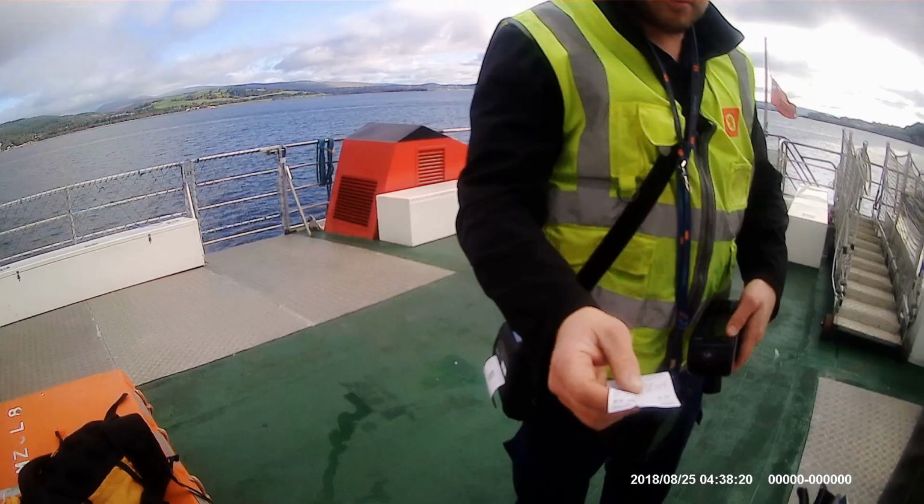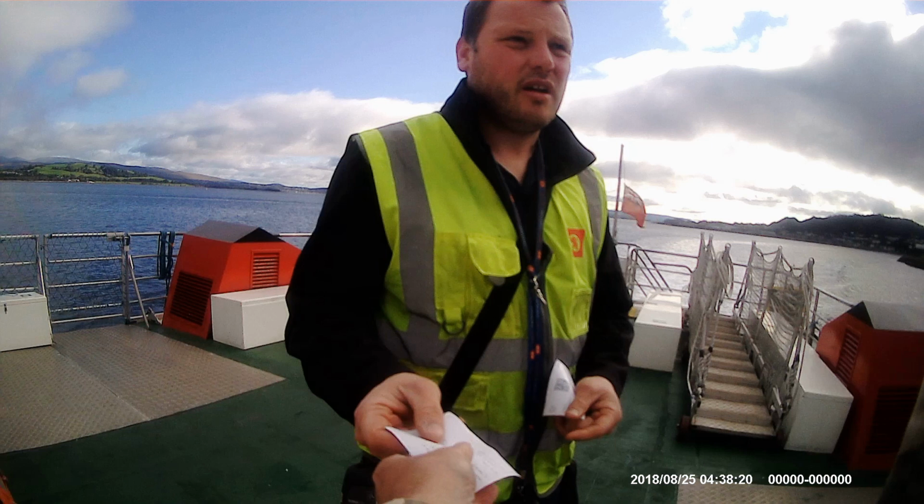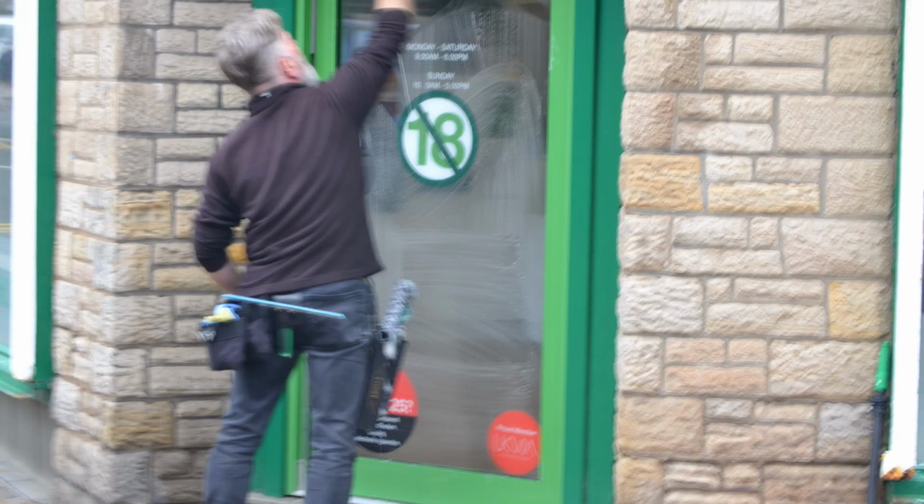The ticket collector is giving me a ticket. I am taking the ticket. I have taken the ticket. I am taking Coca-Cola from the shelf. The man is cleaning the shop window.